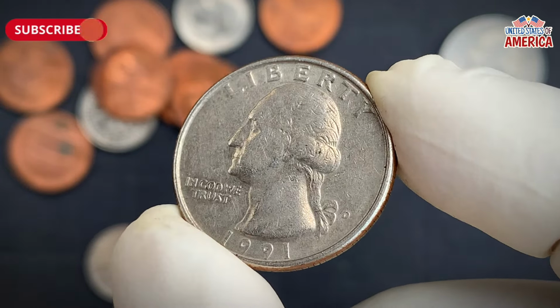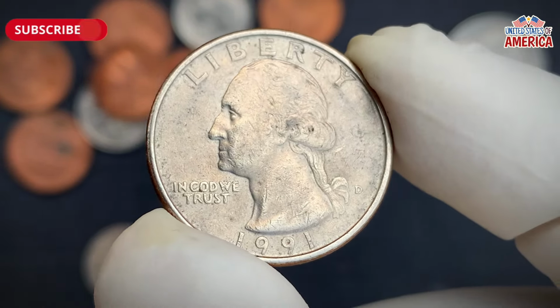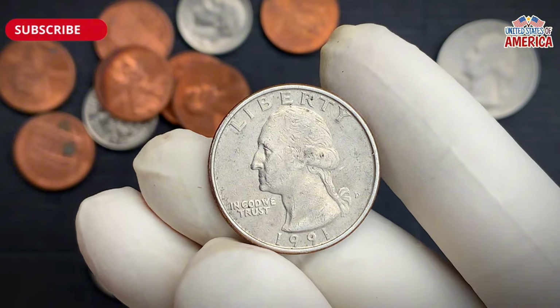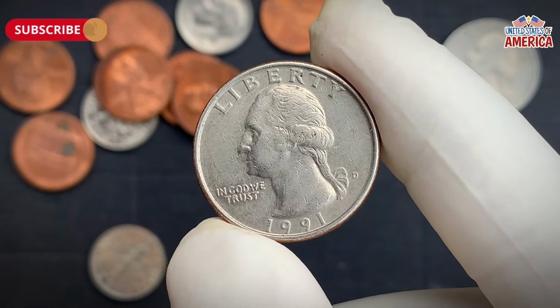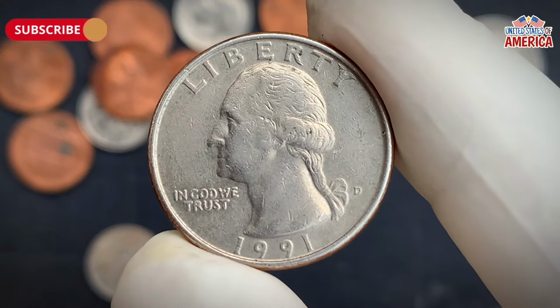Pay special attention to the mint mark. A 1991 quarter from the Philadelphia Mint bears a P, while Denver coins show a D. But here's where it gets exciting. Some 1991 quarters have been discovered with misplaced or doubled mint marks, errors that can multiply their value exponentially. One recently discovered example with a dramatically doubled mint mark sold for over $75,000 at auction.